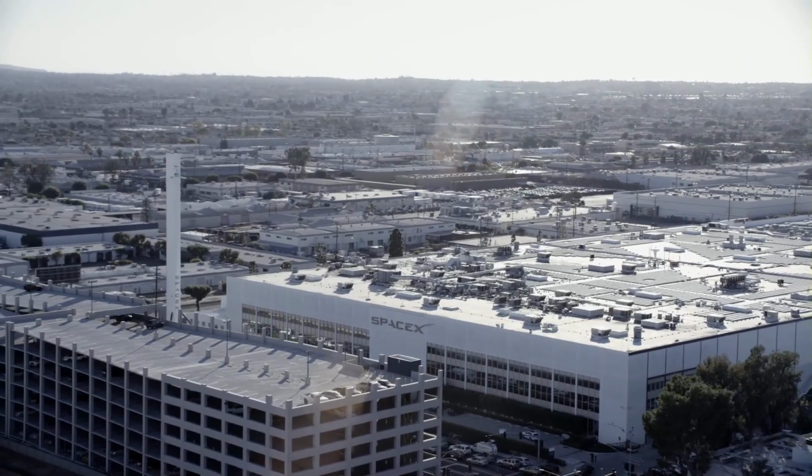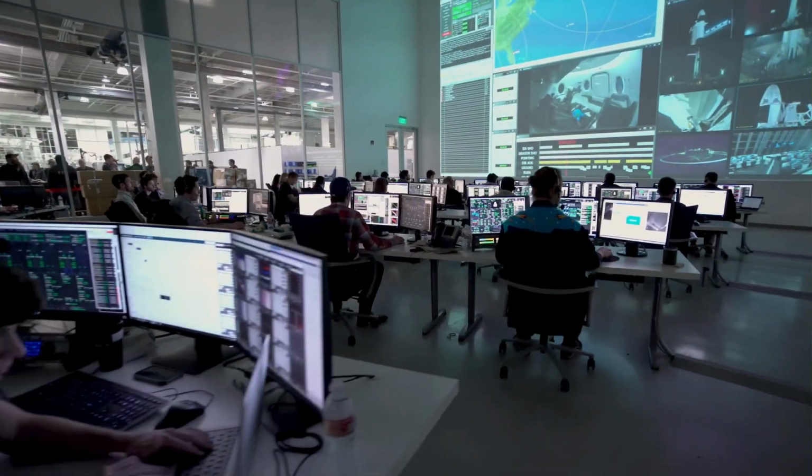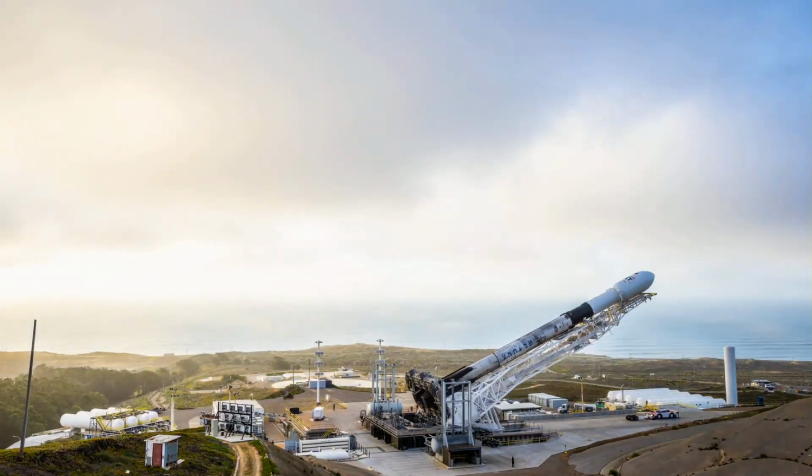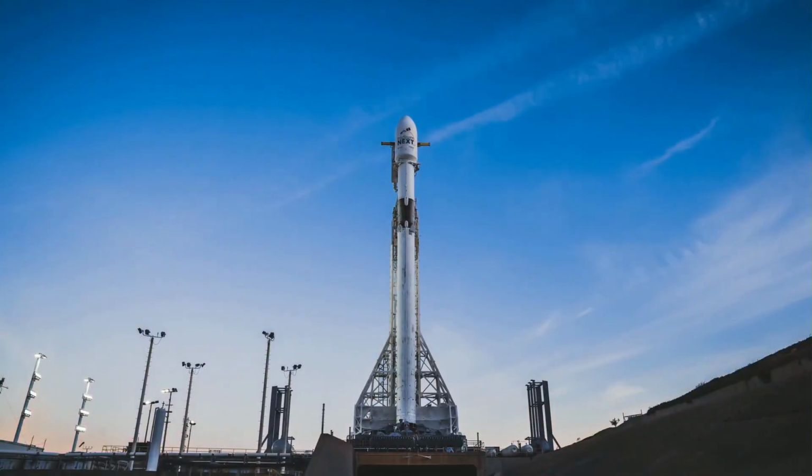SpaceX launch trajectory and countdown net. Pad is clear. 10, 9, 8. Launch auto sequence has started. 6, 5, 4, 3, 2, 1. Go for launch.